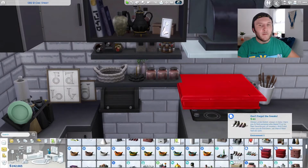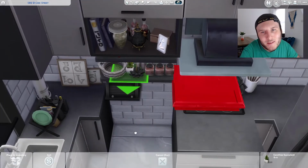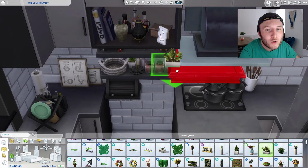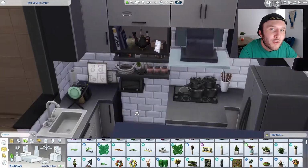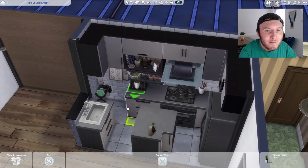And there's my little planty plants. This is gorgeous. I'm dead proud of this build, actually. I never really build apartments. I always build houses from scratch, but I thought, let's do something different. Let's do an apartment this week. An apartment I did.